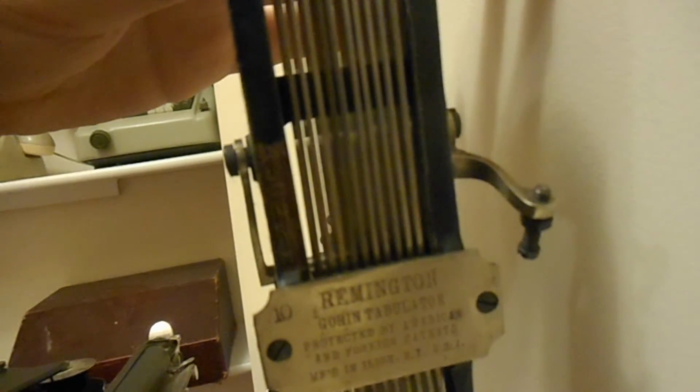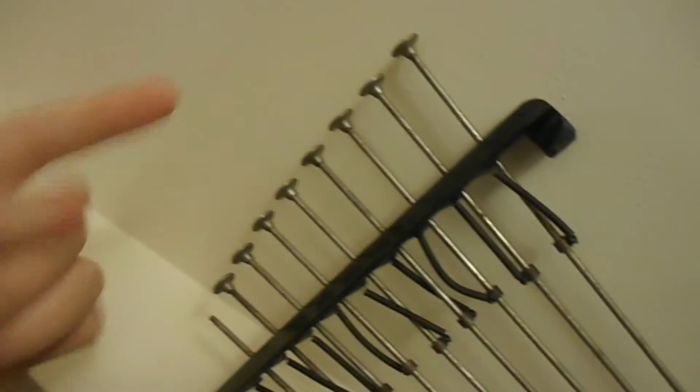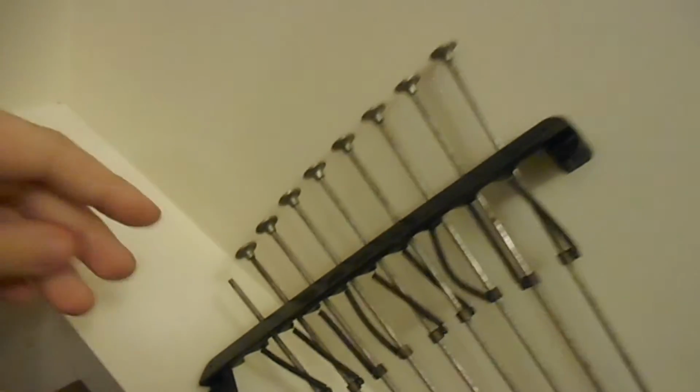But this has the stamp. You can see what it says. It says, for those that cannot see it, this is not my usual camera, so quality is not that good. This is a Remington Gehring tabulator. It was protected by the American and foreign patents. Manufactured in Illinois. It says Ilion, I think. Ilion, New York, USA. That's what it says. So yeah, and then here you have the various tab stops, these will move individually. This one is moving a knob, but the other ones are there.